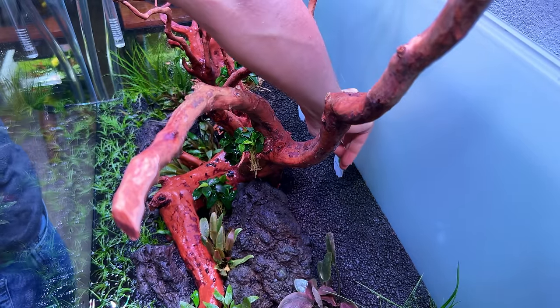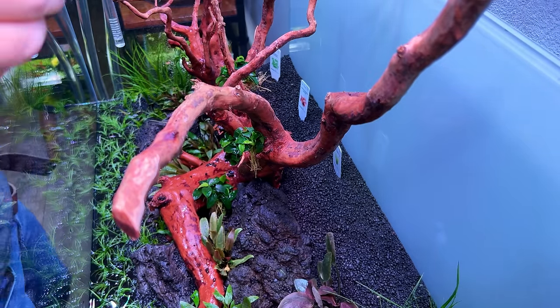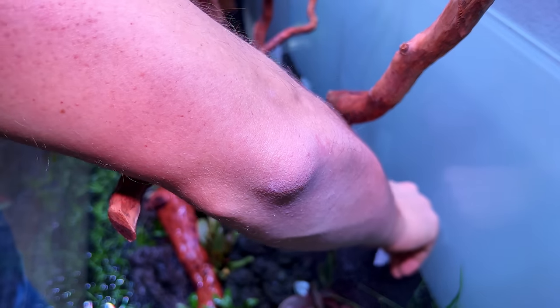But I think something went wrong with the order because I'm missing one stem plant. It's no big deal though. We can just add it later.